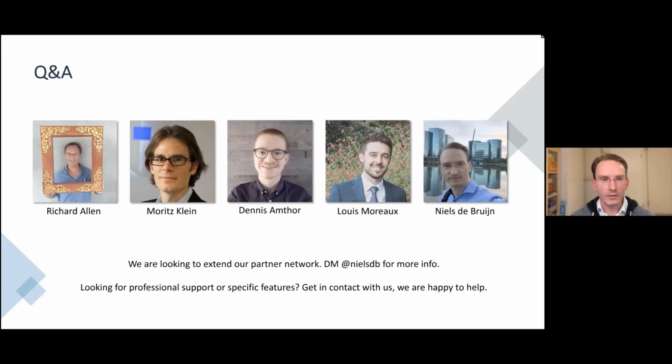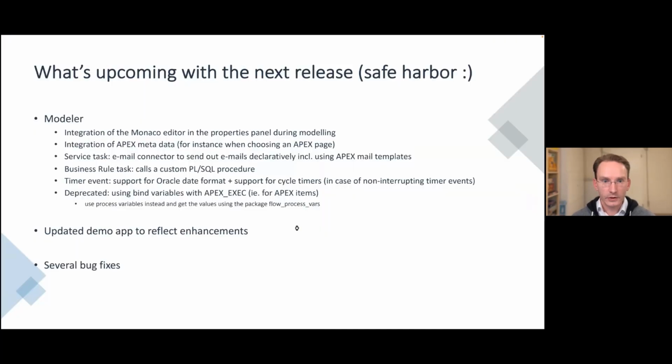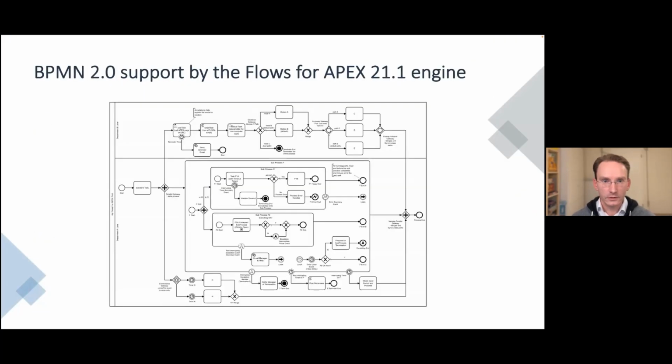So just bear in mind, as I said before, that we do cover the modeling fully with BPMN 2.0, but the engine itself doesn't support certain types of events. So make sure that you check that slide here. I can put it up here, to make sure that everything you have today is supported.